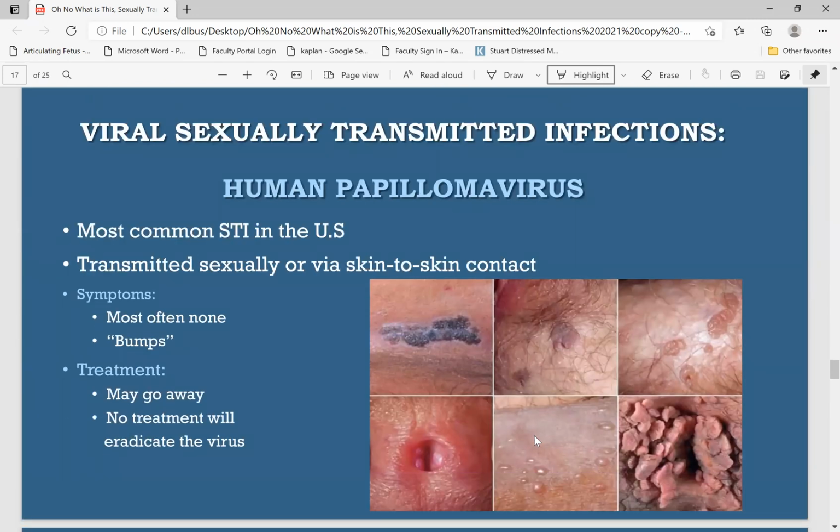Human papilloma virus, we also call this genital warts. It's the most common sexually transmitted infection in the US. There are more than 40 types of HPV that just affect the genitalia area. There are probably 100 or more types of HPV viruses, but there are specific viruses that just target the genitalia area. It's transmitted through vaginal, anal, and oral intercourse. And it also can be transferred through genital skin-to-skin contact with another person who has the infection.